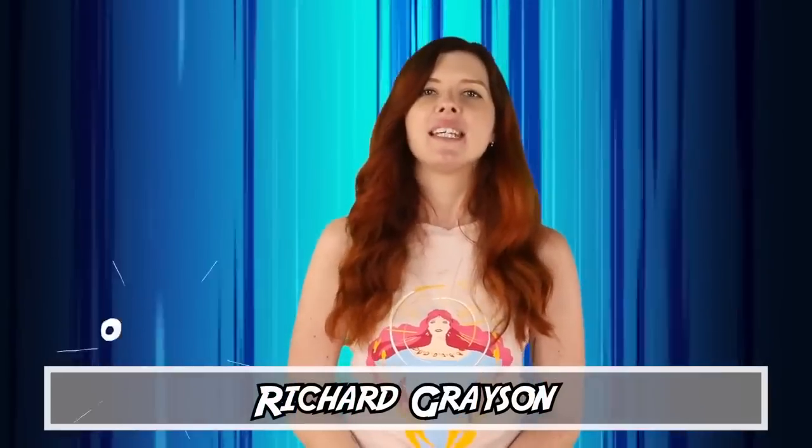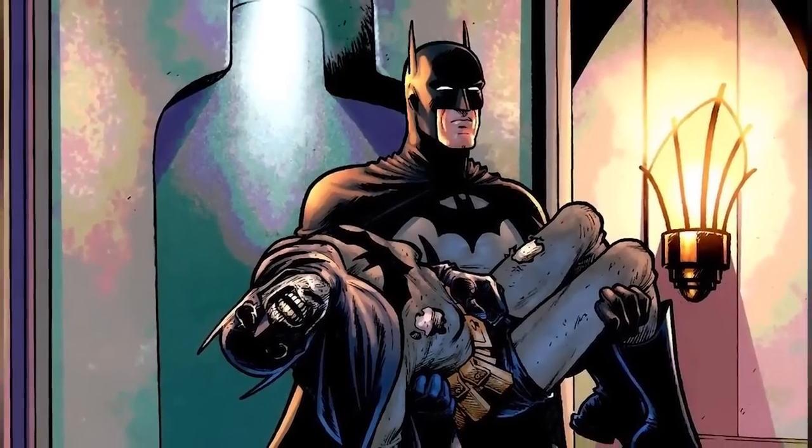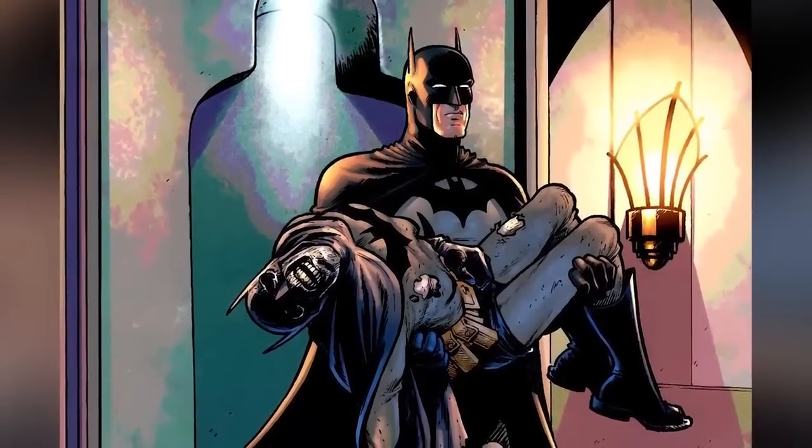Little claws. Number 8. Richard Grayson. Dick Grayson is another alternate version of Batman who took up the cape and cowl following Batman's supposed death. Being that he's been trained and pretty much prepared to take up the mantle his whole life, being Batman's first Robin, Nightwing makes for a pretty powerful alternate Batman.